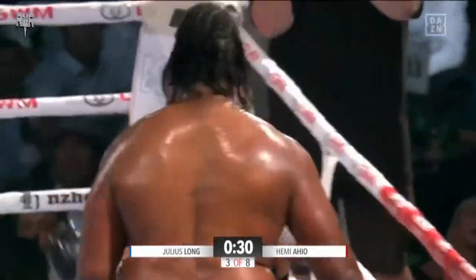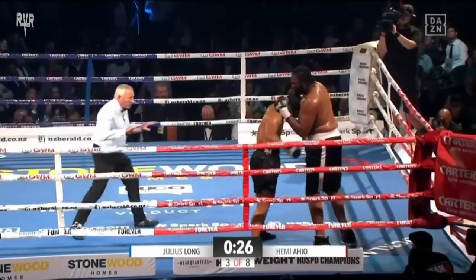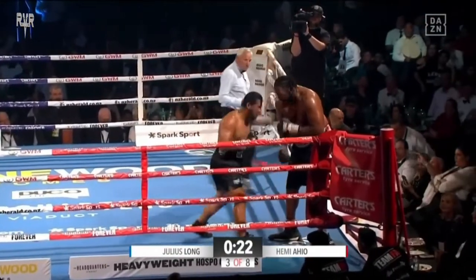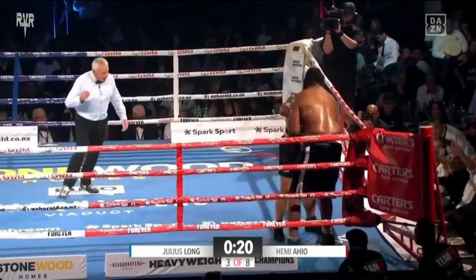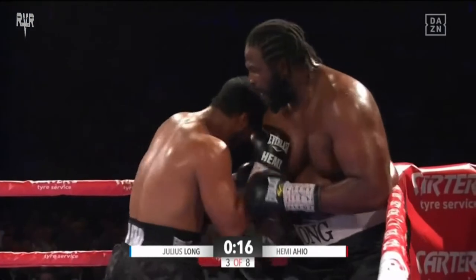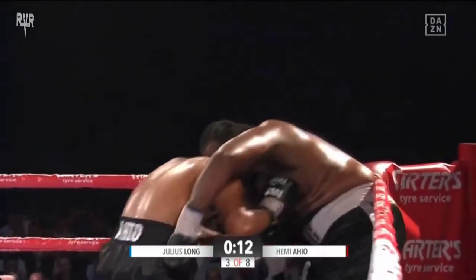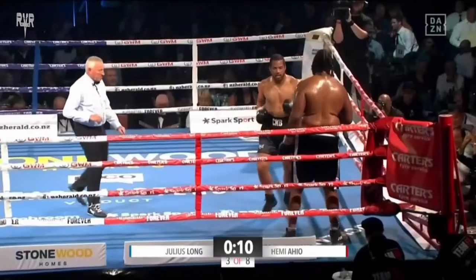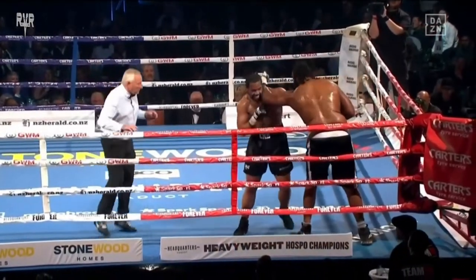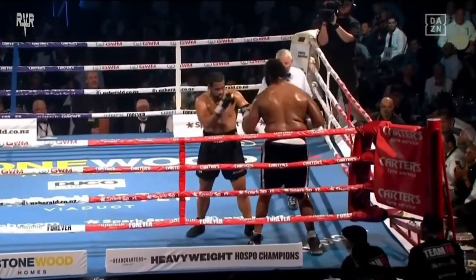Oh, left hook. Almost a check left hook as well from the big man. It's a thudding left hook that he throws. His punches thud rather than snap. But he doesn't want to take too many on. There's a decent left hand to the body. Again, thudding shot, more with the inside of the glove. Little counter left hook from Ahio. Still getting caught by that forearm on the inside, on the outside rather.